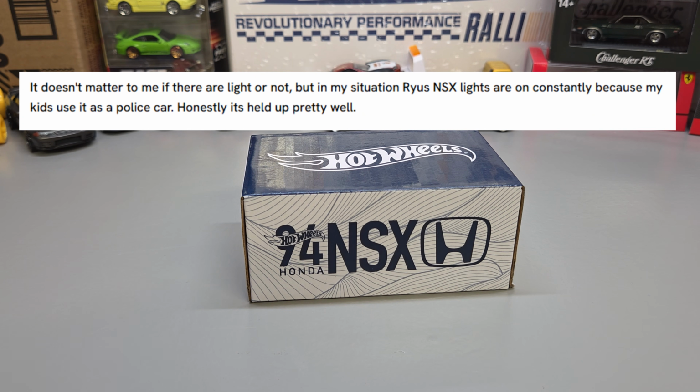I quite like this one. It doesn't matter to me if there are lights or not, but in my situation, Ryu's NSX lights are on constantly because my kids use it as a police car. Honestly, it's held up pretty well. Absolute legend letting his kids play with it. That is so cool. I would have loved that. 1/64 scale police car. That would have been amazing.